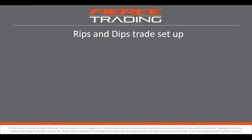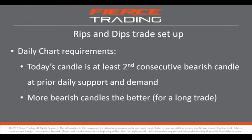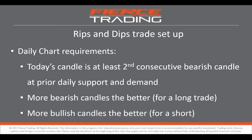All right. Some requirements here. Today's candle is at least the second consecutive candle if it's a bearish kind of setup, right? You want two or more candles into prior support, demand. Obviously, the opposite is true if you're going the other direction, right? You're trying to get a daily chart that's got two or more candles in the same direction. The more bearish candles in that direction, the better for a long, and of course, the more bullish candles in a row, the higher the probability of a short. So we'll talk about that on the charts.